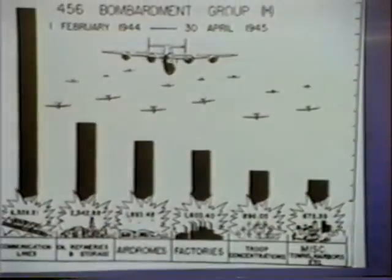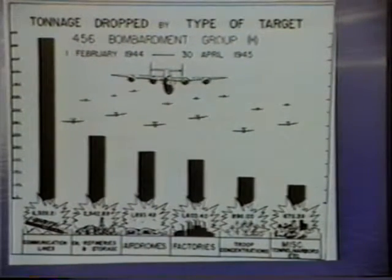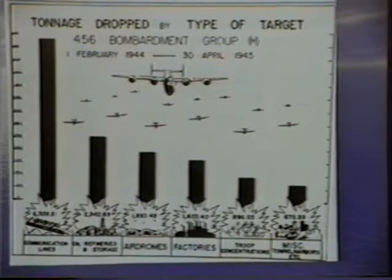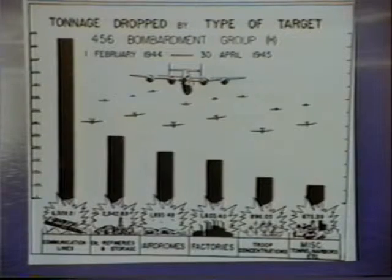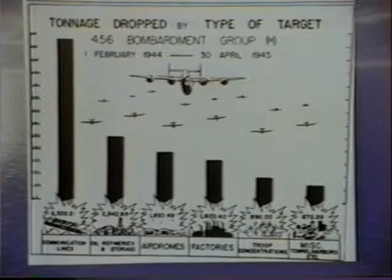This is an idea of the tonnage by targets from February '44 to April. We did a tremendous amount on communication lines. The oil refineries were way up there, airdromes on down. So that's an idea of the number of tons that we would drop during our time.